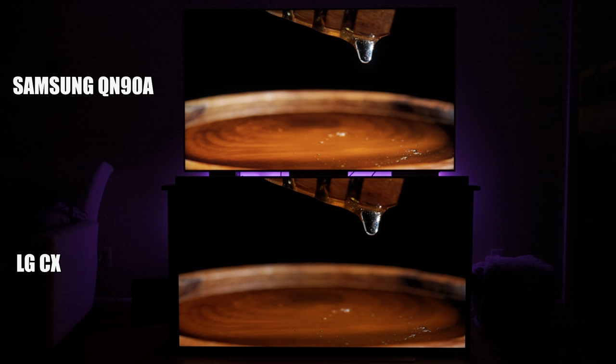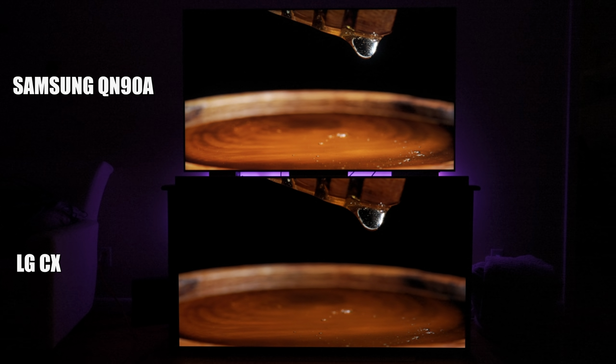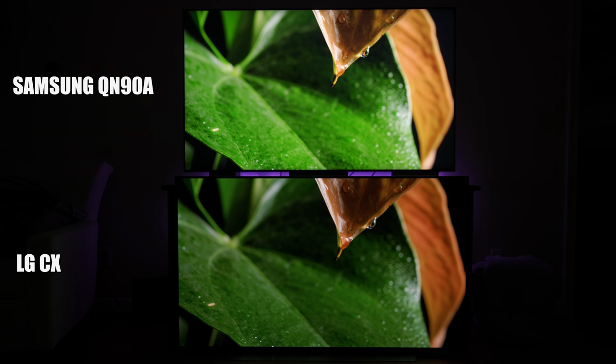Let me know in the comments which TV you thought won each section. The HDR video portion is a bit more subjective, so let me know in the comments which TV you thought won that section. Personally, I preferred the more contrasty and punchy picture of the OLED, but some of you out there may prefer the HDR pop of the QLED. Let me know in the comments which one you are.